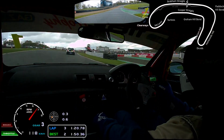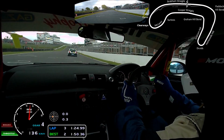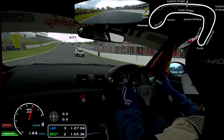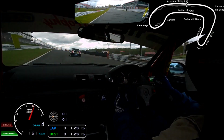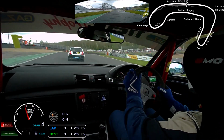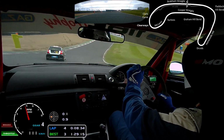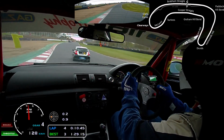Thinking about it after the race, I think what I should have done is got my pit crew to tell me on the radio that the safety car had gone in, but I didn't do that, and so that's cost me a bit, but we'll see how we get on now with getting past this one.